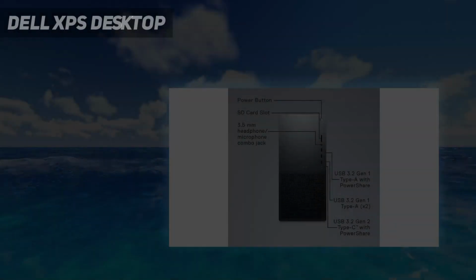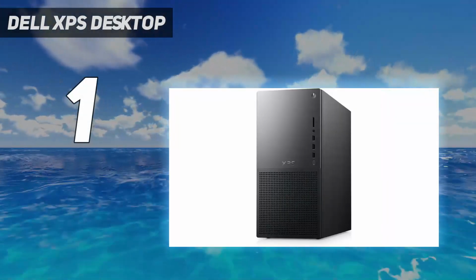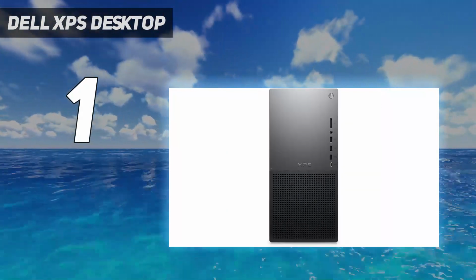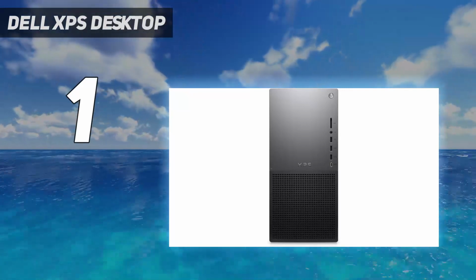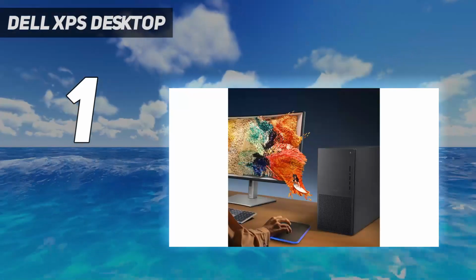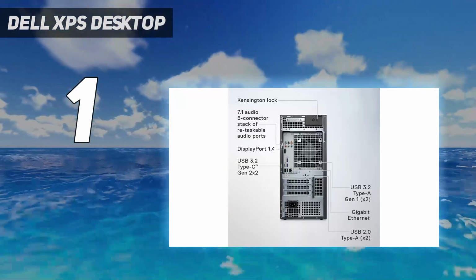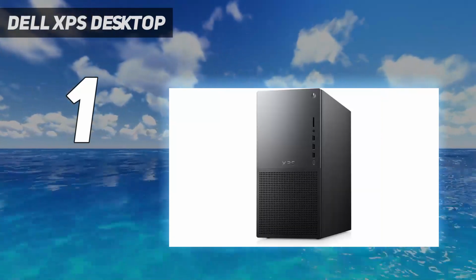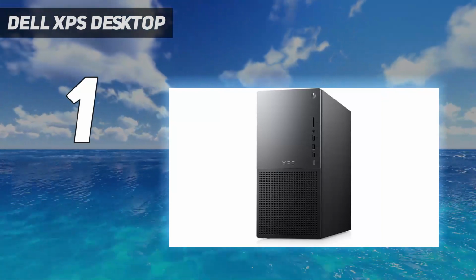And number 1. Dell XPS Desktop. We called the Dell XPS Desktop 8960 a formidable gaming PC dressed as an office cog for good reason. Though the XPS line isn't exactly marketed by Dell as gaming hardware, it's had a massive boost in specs in the last few years so that, at its highest configurations, it's a worthy opponent to the most kitted-out gaming and content creation PCs.